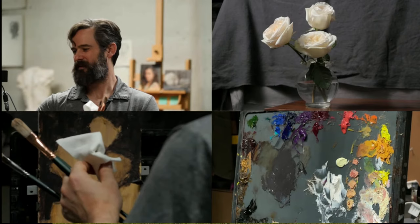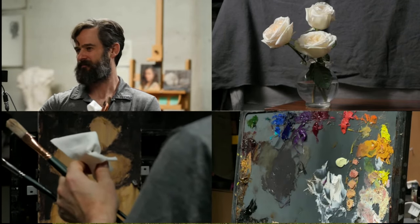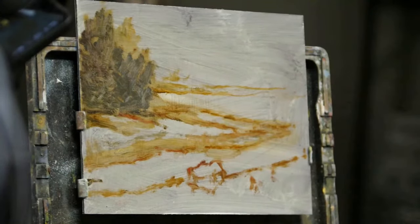What's interesting is that when you're painting, I try to keep in mind that the consequence of making marks is a painting. Otherwise, the consequence is just a bunch of random marks.